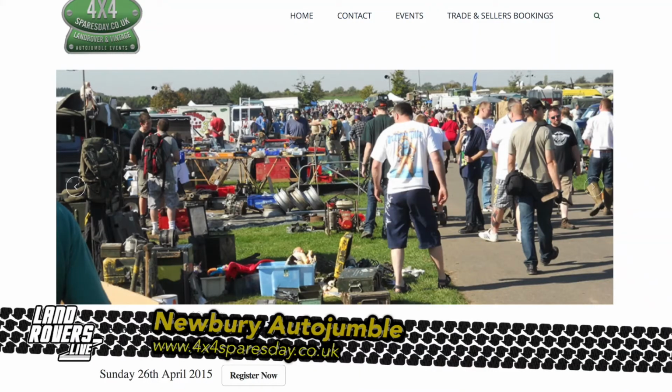Next up, there's the Newbury Auto Jumble, which is exactly as it sounds, an auto jumble for all sorts of Land Rover parts. Again, we won't be at that one, but we're sending somebody down to do some filming and see what happens there. Good place to go if you're on the hunt for secondhand parts or you're doing a rebuild and need some bits and pieces along the way. So do check that one out. We'll put some links on the screen for it.